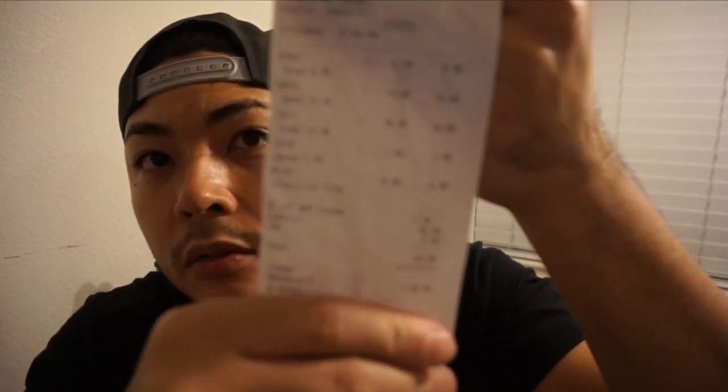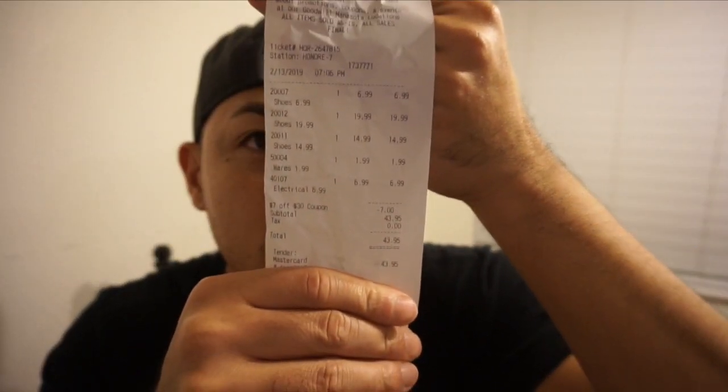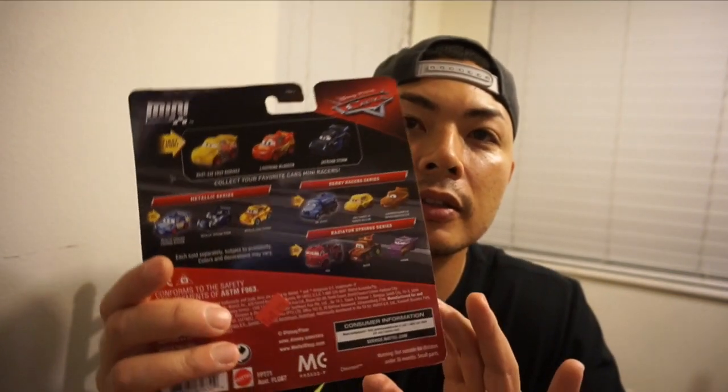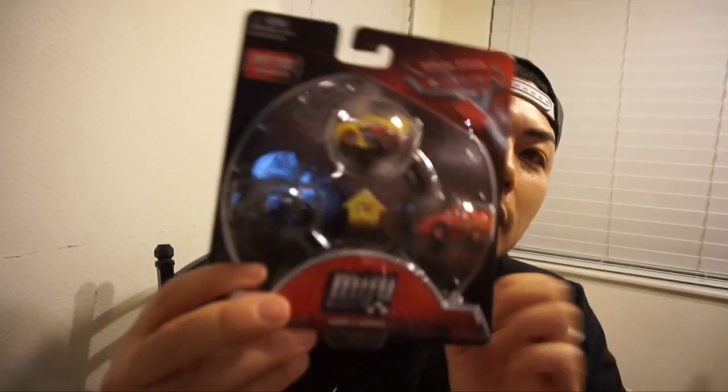Those are the Target haul, and let me show you the Goodwill haul. At Goodwill, I paid $43.95 and got 5 items. The Goodwill prices went up a little bit, but you've got to deal with it. I was just looking for profitable items to sell on eBay or Amazon. The first item is the Disney Pixel, the Matt Quinn. I paid $1.99.